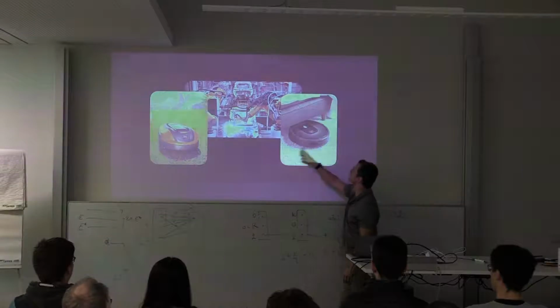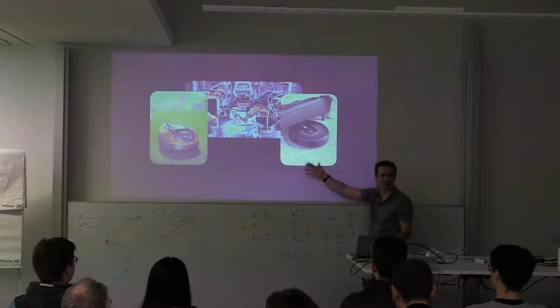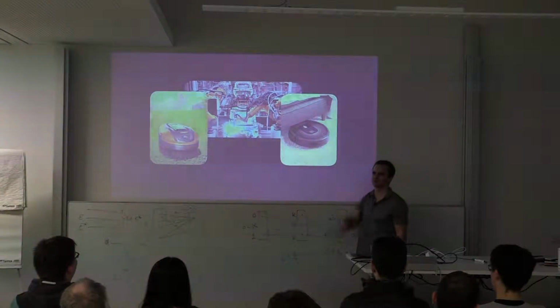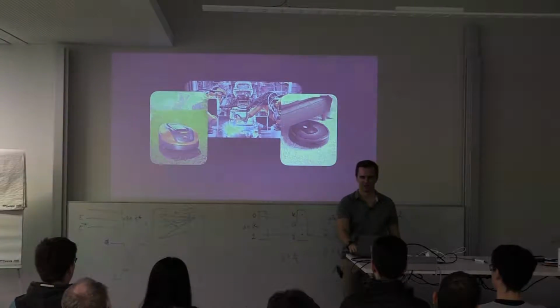The other 10% of the models follow the exact same ideas as the Roomba, which, if any of you ever had one, I had one for a while, you basically start to arrange your furniture so that it doesn't get stuck. Because its only sensor is, does it bump against something, and then it turns by a random amount of degrees. So what went wrong?